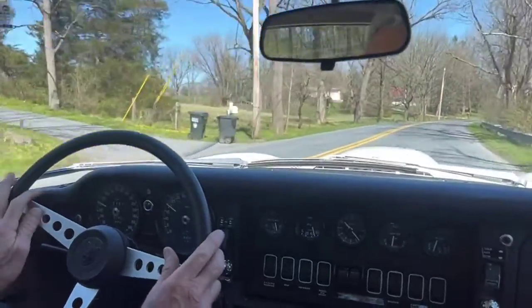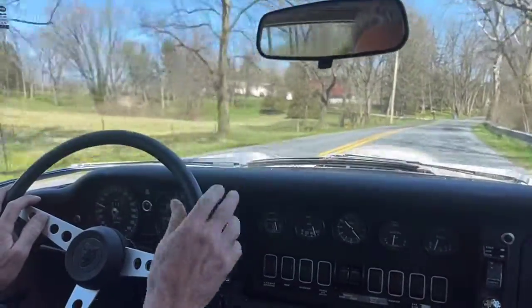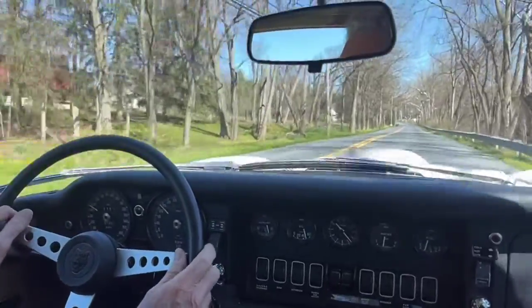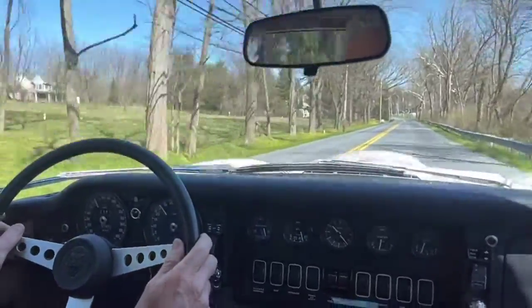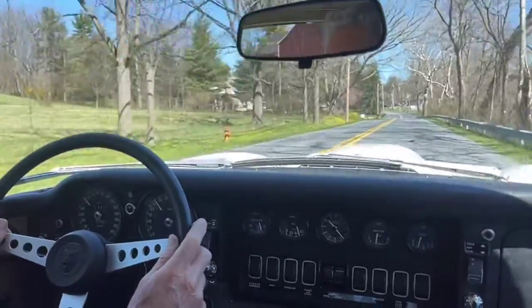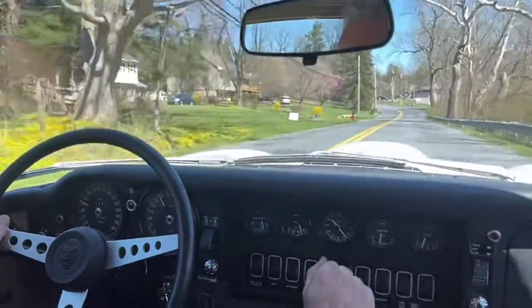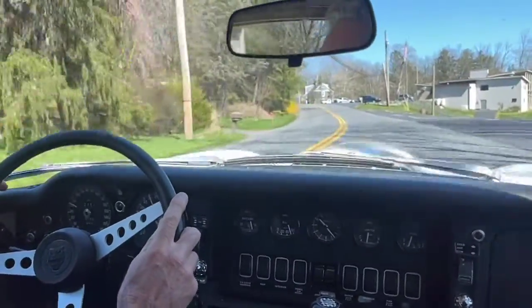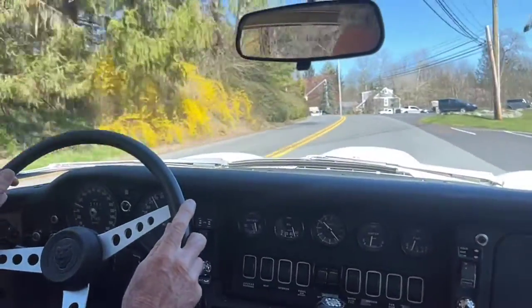It really is a big GT car. They really just float along. Has all the V12 power. These are just cool cars.